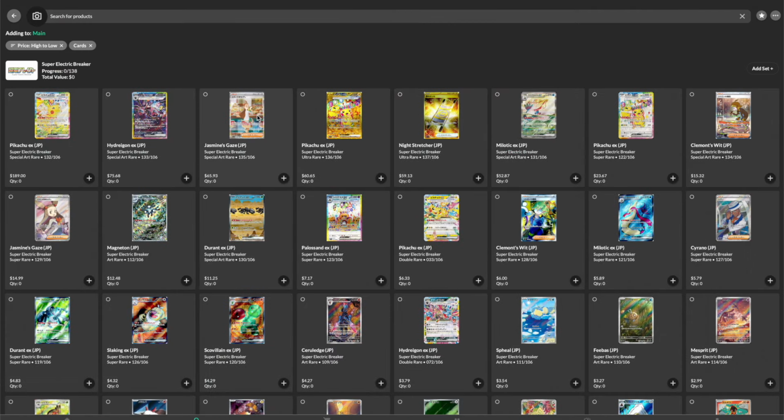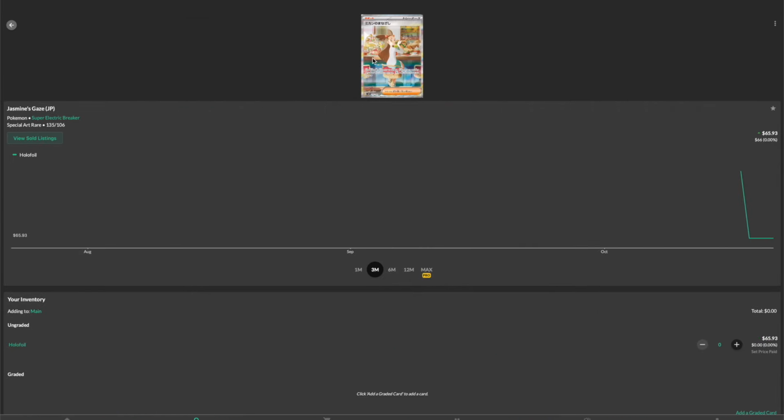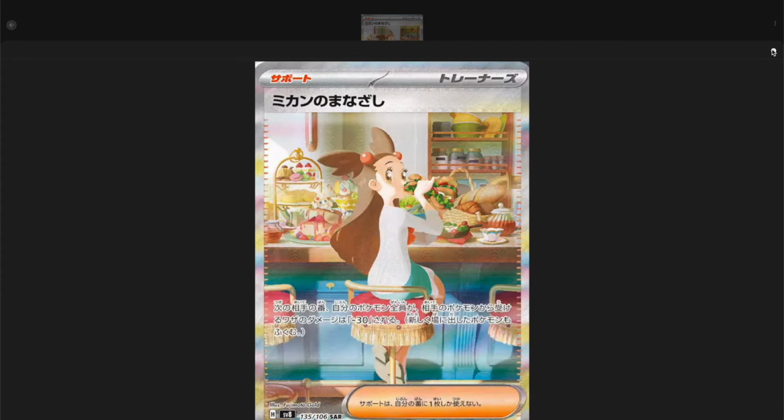But of course you had the Jasmine here as a third most valuable card. And I love the art. A lot of people love the art. I do too. But I think they kind of missed the ball with this one for one specific reason. And that is because they did not include a Pokemon in the art. Specifically, I think the Ampharos.